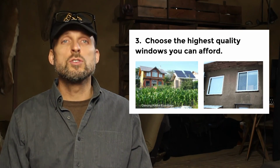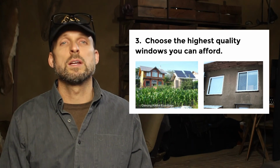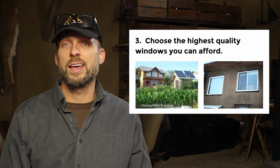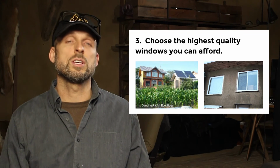Number 3, choose the highest quality windows you can afford. Between 15 and 22% of energy loss is through your windows. By installing Energy Star models, you could go as high as quadruple paned windows, by the way. You will save tons of energy year-round.